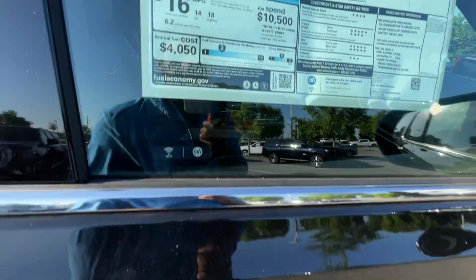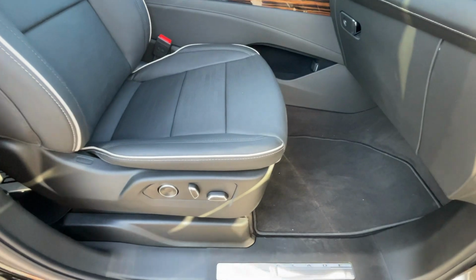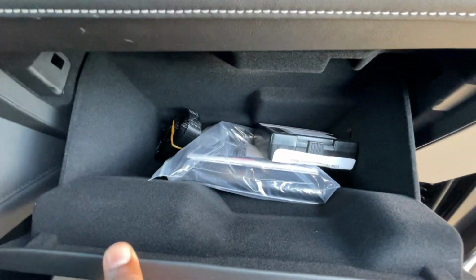But here's our front passenger seat, we get that 4-way power lumbar, power adjustability. And then I love this big pocket on the side here with a 12-volt, lockable glove compartment here.